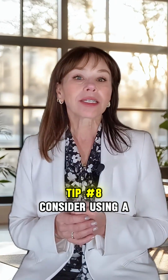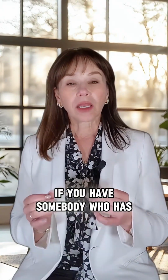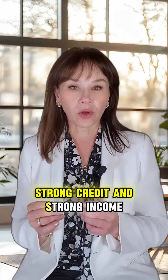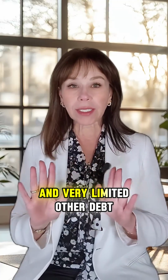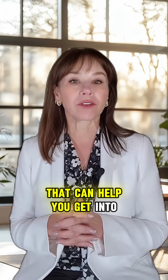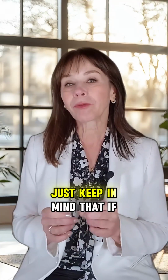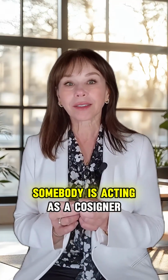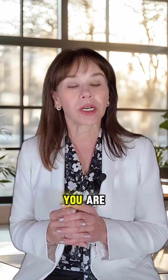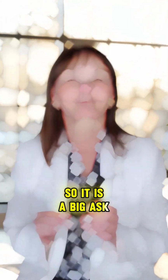Tip number 8, consider using a cosigner. If you have somebody who has strong credit and strong income and very limited other debt, they may be the missing piece that can help you get into a mortgage sooner. Just keep in mind that if somebody is acting as a cosigner, then they're on the hook for the mortgage just as much as you are. So it is a big ask.